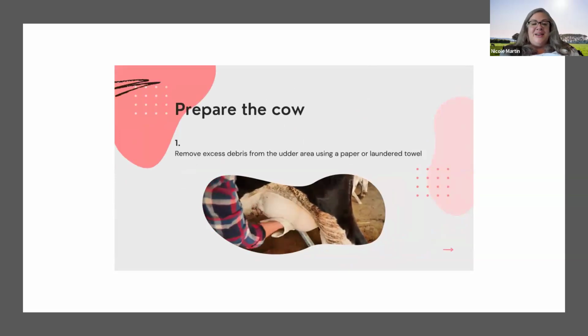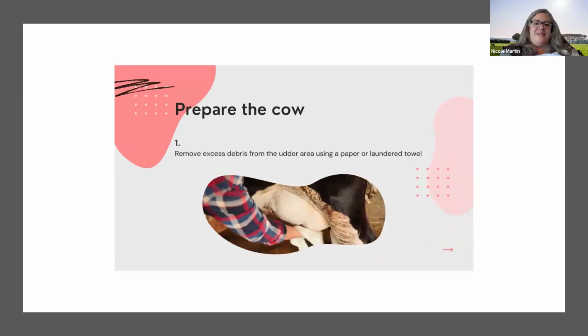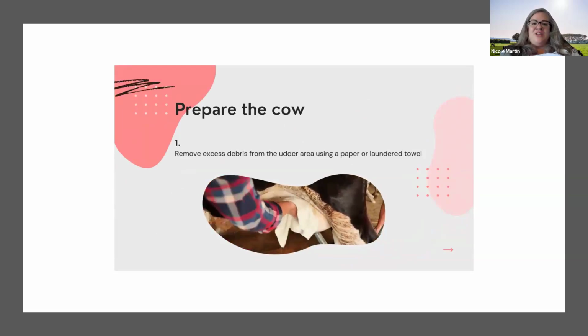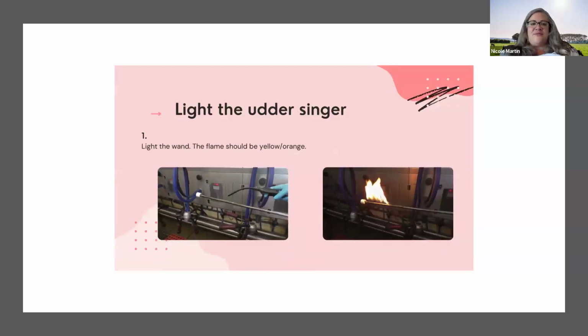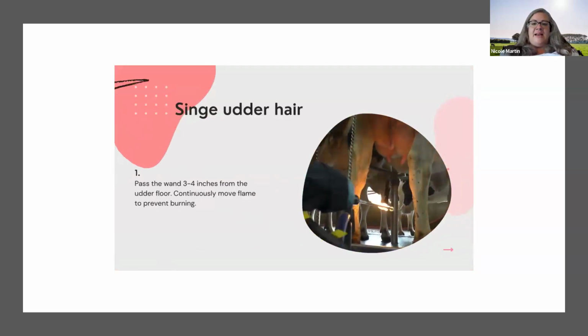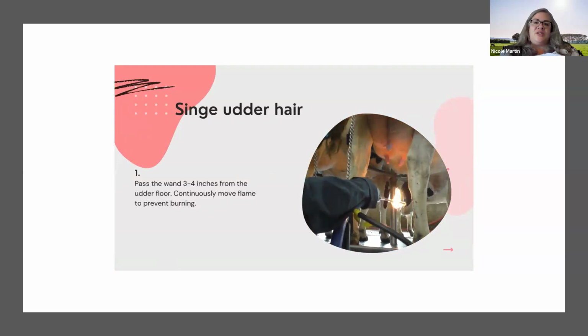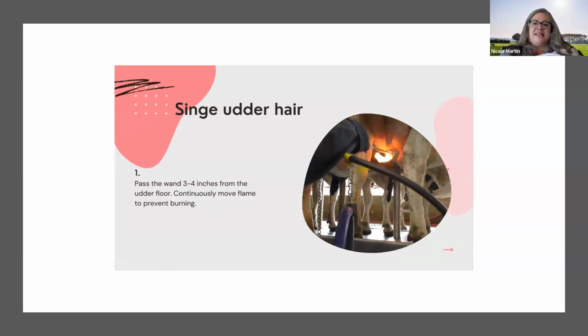And we had a fire extinguisher as well. So first of all, you want to remove all the debris from the outside. So anything that catches on fire. We use a commercial singer. These are just commercially available. And then, so this is actually a different, so we did this both in parlor and in tie stall. And you can see this one's in a parlor.